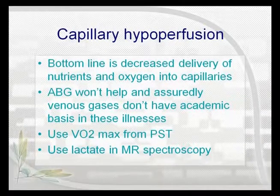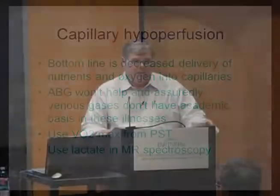I know some doctors like venous blood gases. I don't. Specifically, I will use measurement of VO2 max, doing pulmonary stress tests, or better yet, measuring lactate in MR spectroscopy.